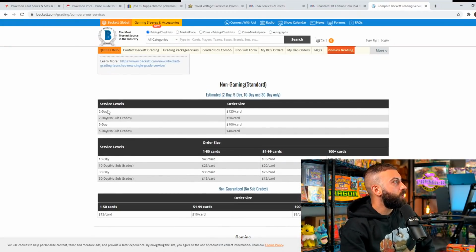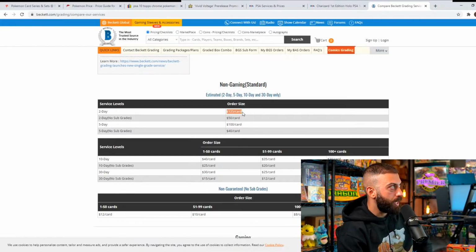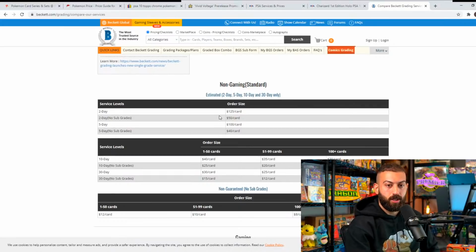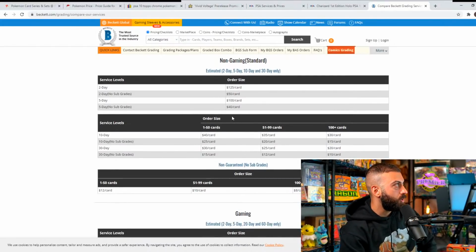Okay. If you want the fastest, I would say go with Beckett, do 2-day. It's $125. But your card could be worth thousands if it's a Beckett 10. I would do subgrades. I don't really like when you don't do the subgrades on Beckett cards. I mean, it's only $50 for no subgrades, but I would say do the subgrades. A lot of people buy Beckett cards for the subgrades. It's $125 plus shipping there, shipping back, and insurance. So you might be talking $175 really, or more at that point.